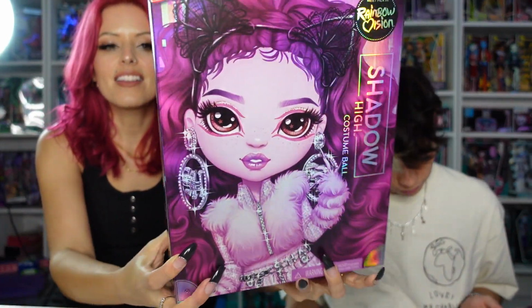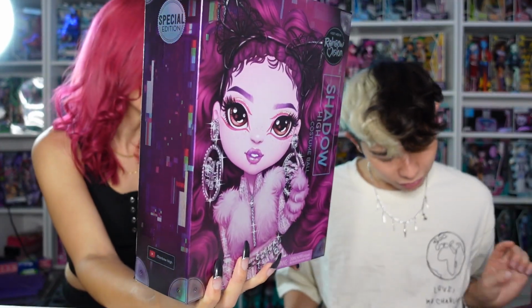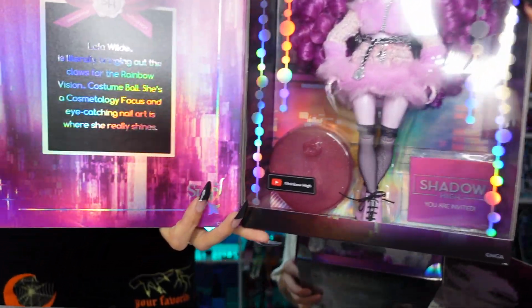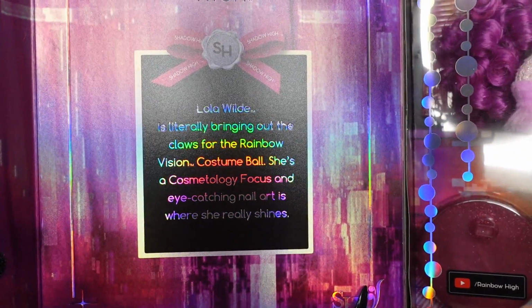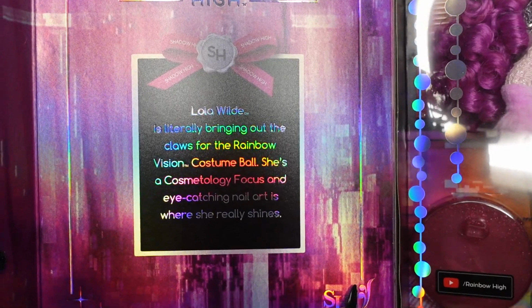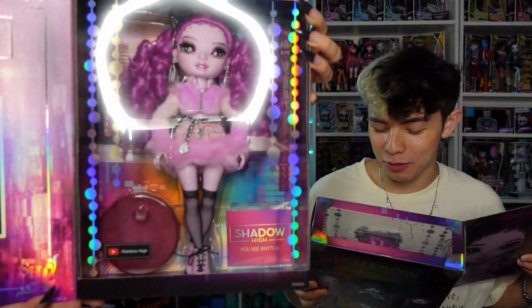Honestly, so beautiful. Let's look at this packaging. We reviewed the fairy doll, and I really like her. Inside they have a little story for each of the dolls. Like one watches vampire movies, the other one was in special effects, and this one, look, her claws. It's gonna bring out the claws! They knew I was reviewing this doll.